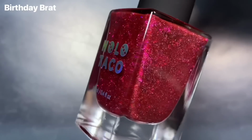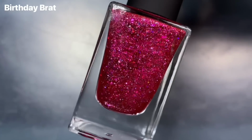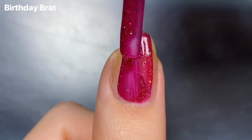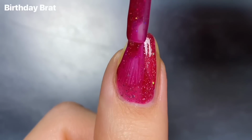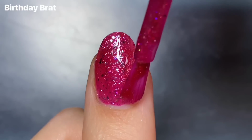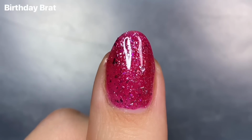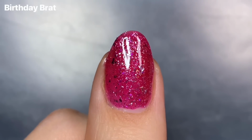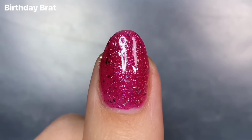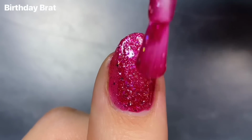Up next for October is Birthday Brat, which is described as a bright pink topaz frosted metal with silver and rose gold metallic flakes, iridescent flakes, and scattered hollow. So I'm not sure why it's listed as topaz since the birthstone is pink tourmaline, which I know a lot of people are already so upset over that they went with pink tourmaline instead of opal, but as a certified pink lover, also born on October 17th, I absolutely loved this one.